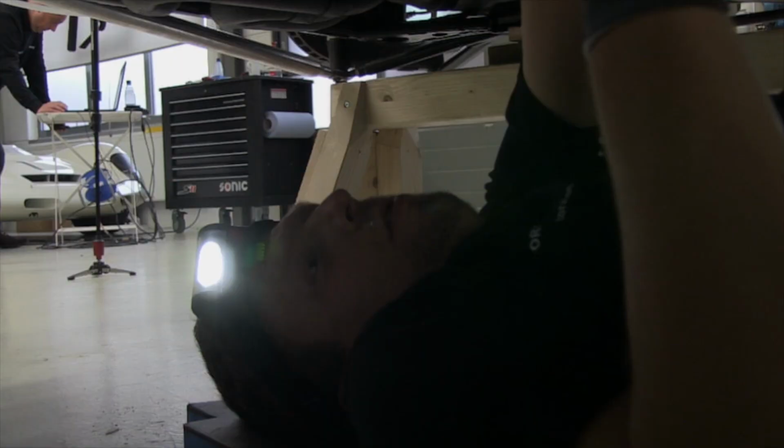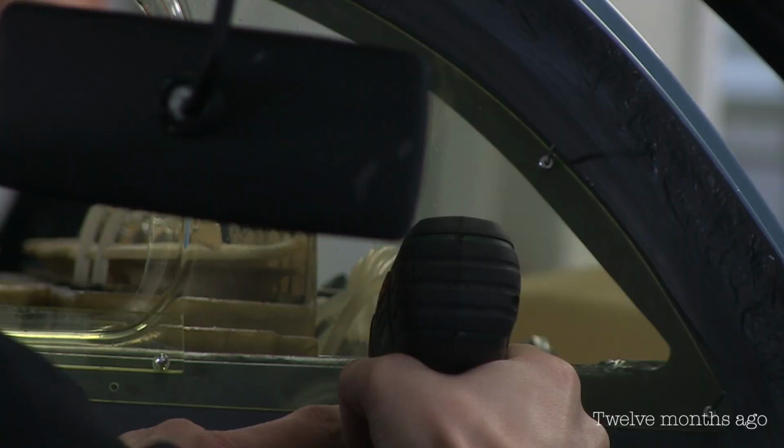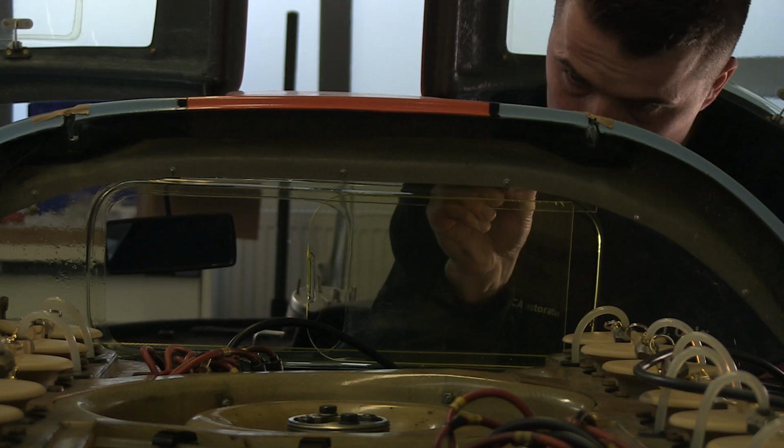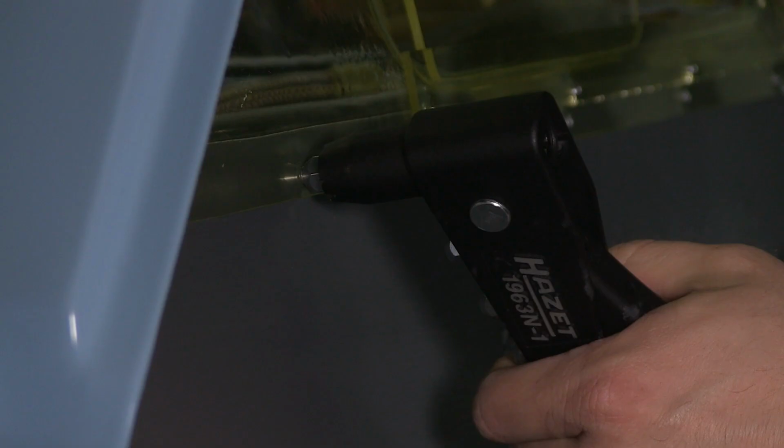The car has been completely restored: chassis, undercarriage, body, engine, gearbox. Everything will be overhauled and brought back to the condition it was in 50 years ago, as it is mentioned in the official Porsche Museum book.